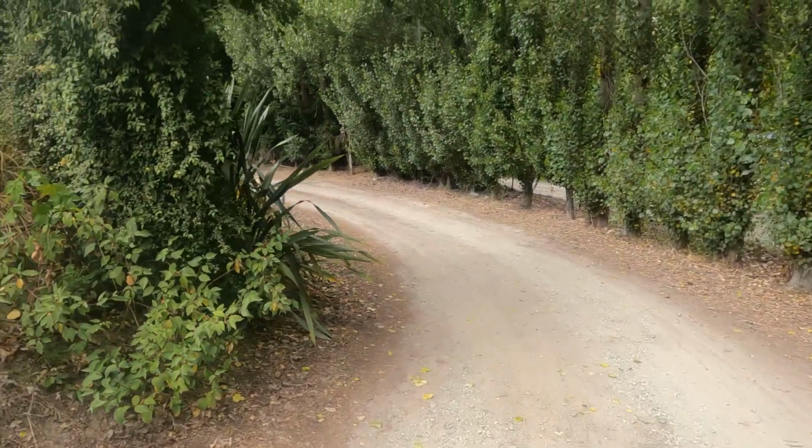I'm just going on a reconnaissance mission. Bronwyn's away according to the telephone call, so we're just going to check to make sure we're in the right place. There's a driveway going down here, so I'm just going to check. Oh yeah, this is where to go.